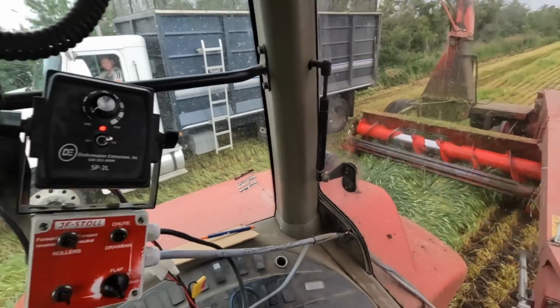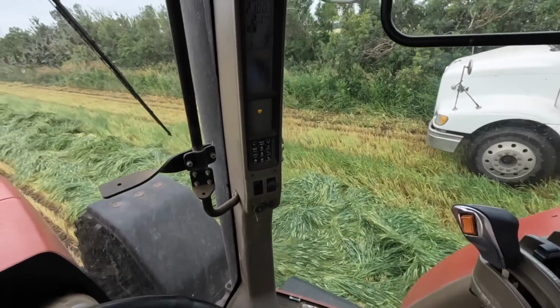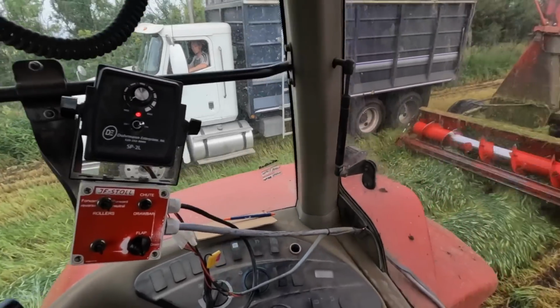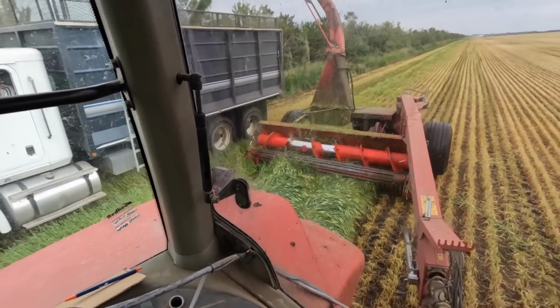It's really tough to cut for the swather when it is laying on the ground like that. And as a result, you can get some pretty choppy swaths that don't go through the forage harvester so smoothly. So in this swath, slow and steady definitely wins the race. I'm going in the slowest gear this tractor has, just so that we don't plug it up and make ourselves a very big headache with another plugged chopper.